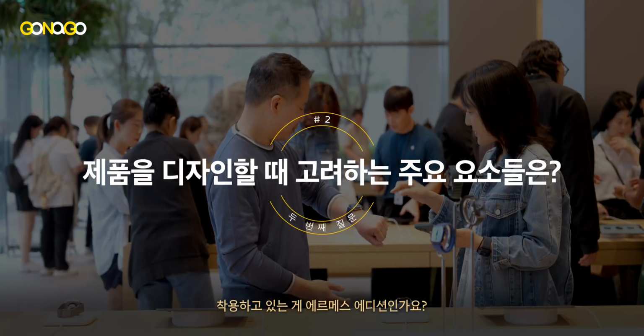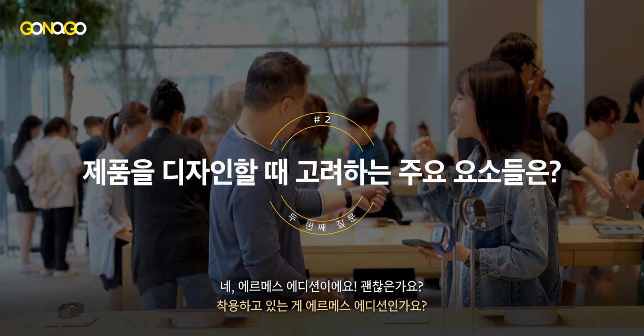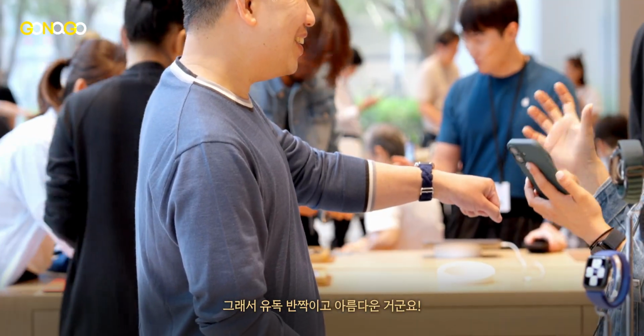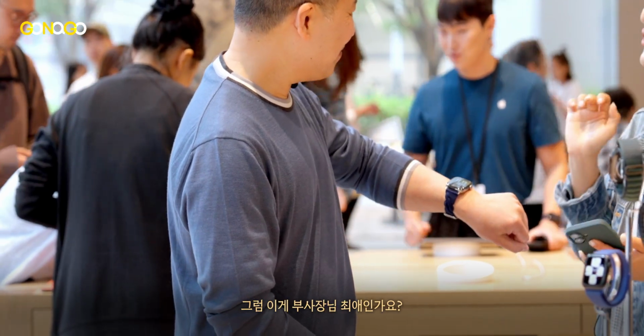Are you wearing, is it a Hermes Apple Watch? This is a Hermes. This is the Hermes Torsol band. Do you like it? Yeah, very shiny and beautiful. So that's your favorite Apple Watch? Well, you know, the nice thing about Apple Watch is you can customize and personalize it just by switching out the bands.